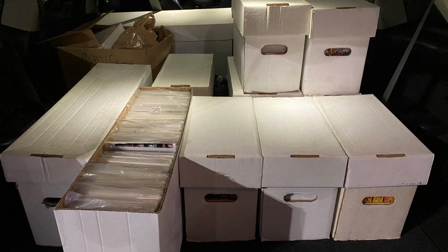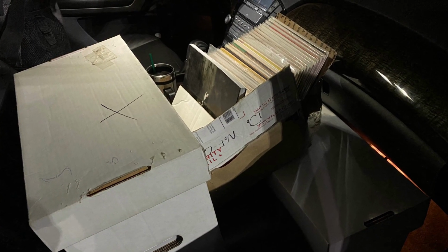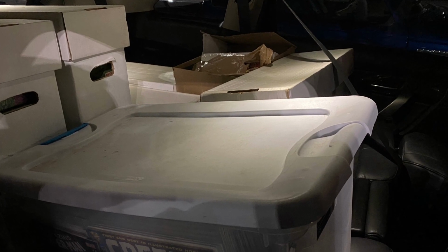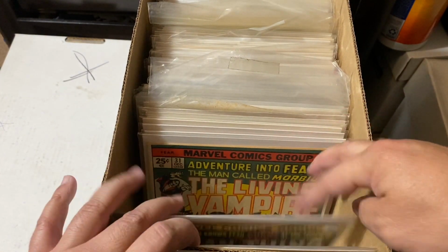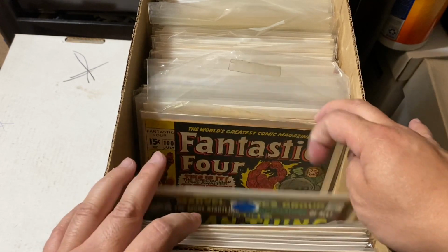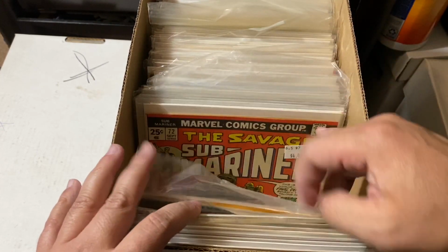So this is the view that I had when I loaded up all the boxes. There were 16 boxes total, and they were not all short boxes. Some of them were bins, some of them were long boxes, some of them were short boxes. 16 total. So this is where we go through each of the books. As you can see, a lot of good keys there. Some of them were in runs, some of them were not in runs.